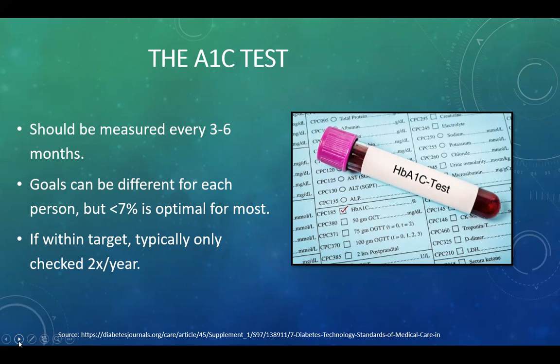Or if there's been a change, or they're trying to look closely at a medication variable or any other aspect of your therapy that may have changed, they might measure it a little bit more frequently. That goal in terms of an A1C level is usually less than 7%. Some clinics may advocate a slightly lower target, maybe 6.5%, but really it's on a case-by-case basis. And when we look at what's going to be acceptable for A1C level, it's important to talk with your doctor in terms of what that number should look like.